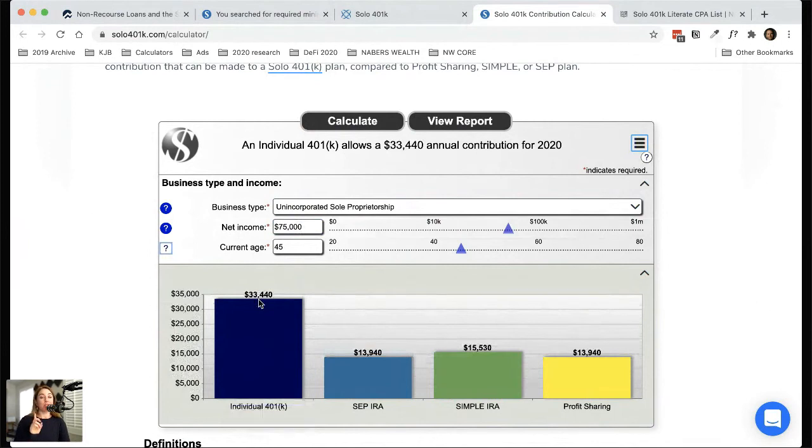But if you pay your spouse the other $75,000, then they can put in $33,440. So that's a total of $66,000 in contributions instead of the original $47,000. Sometimes by splitting up your salaries, your payroll, you're both able to contribute more, which means you can contribute more to a solo 401k plan.